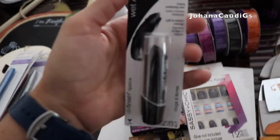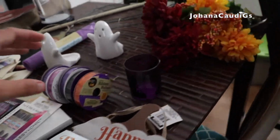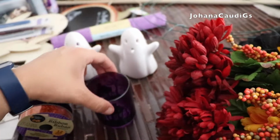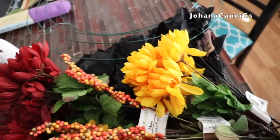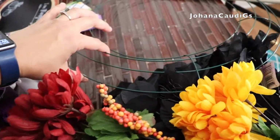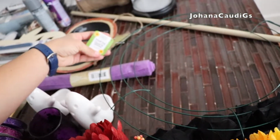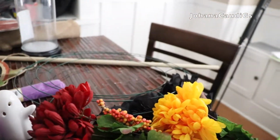For the makeup, I got a black lipstick. That should be interesting. I bought these. I'm gonna probably put them in the restroom with a tea light, and 2 little ghosts to go in between like that. I also bought flowers for the wreath, and for another thing that I'm gonna be doing. I bought this, what is it called? It says it right here. So it's a wreath ring. So that's what I got from the dollar store.